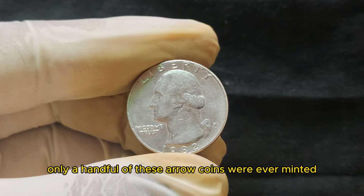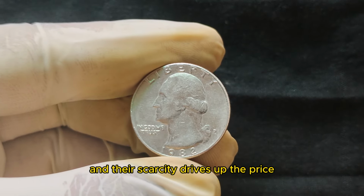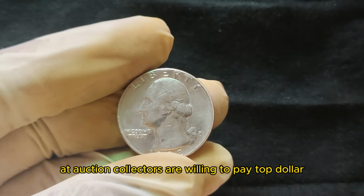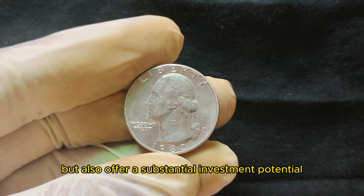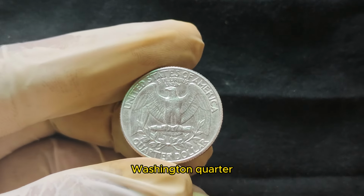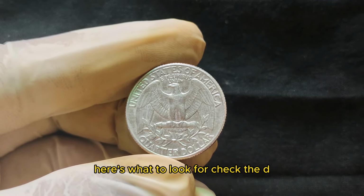Only a handful of these era coins were ever minted, and their scarcity drives up the price. In recent years, these rare quarters have been fetching record prices at auction. Collectors are willing to pay top dollar for pieces that not only complete their collections but also offer substantial investment potential. If you're lucky enough to come across a 1982 D Washington quarter and want to know if it's the rare variety, here's what to look for.